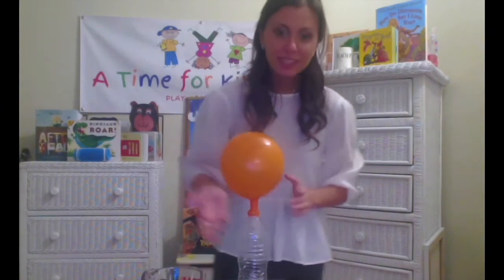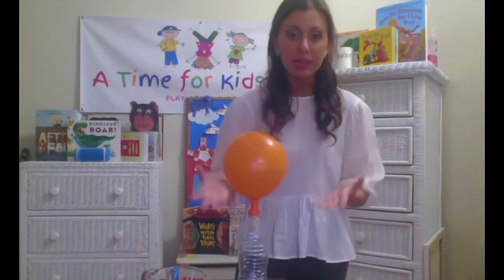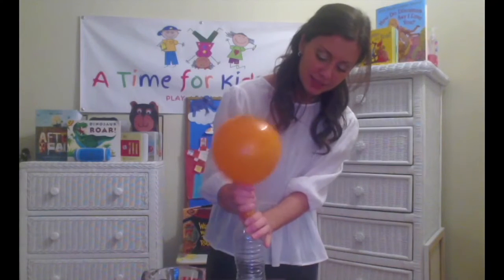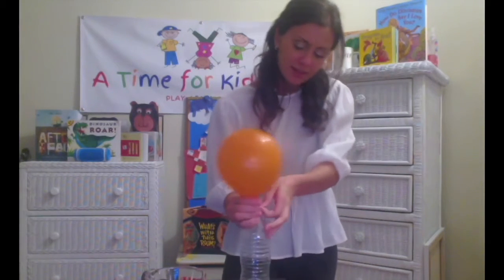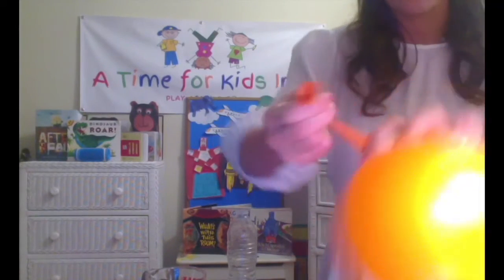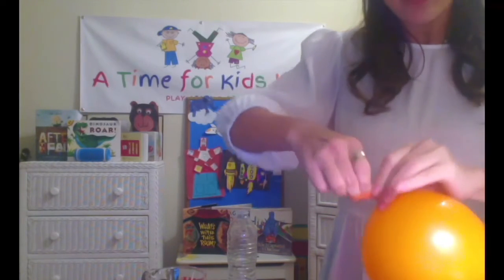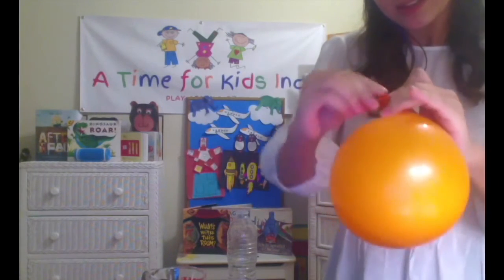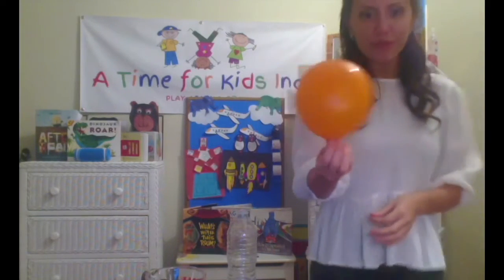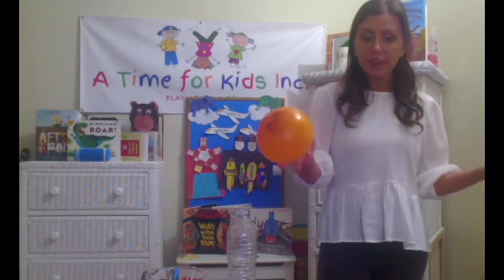All right, boys and girls, now that I hear it slowing down, it's not fizzing as much, I'm going to take my balloon off my water bottle, like this, and I'm going to tie it. So I'm going to take my two fingers, wrap them around, pull it through. Again, grown-ups, you guys can help them. And there it is. This is my balloon, right? So it's still blown up. And you guys will see, if you keep it, it'll actually stay for a few days.